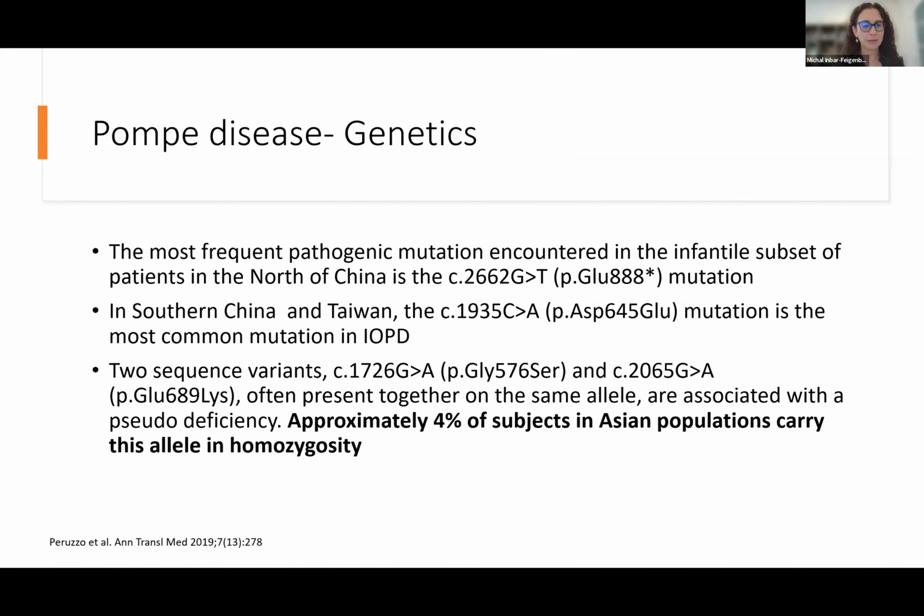Another thing for us to remember is that sometimes we see what we call pseudoallele. These are genetic changes that lead to reduction of the enzyme, but not to a level that it will cause Pompe disease. And for example, we know that there are two common variants that are seen more commonly in the Asian population. This is why we always need to do enzyme activity and genetic test and pair the two in order to confirm a diagnosis.